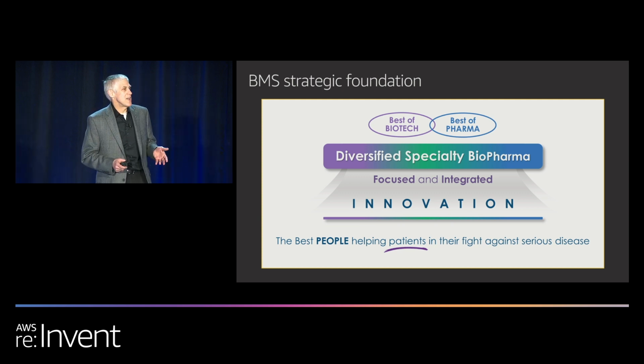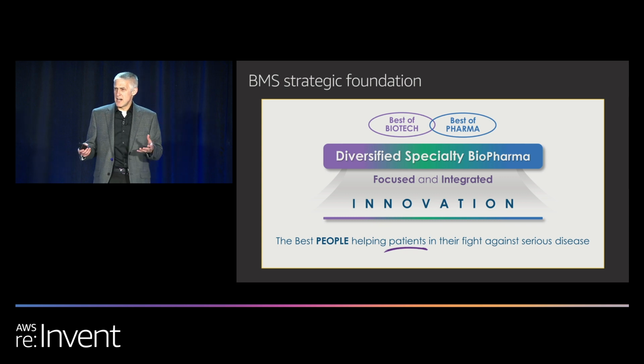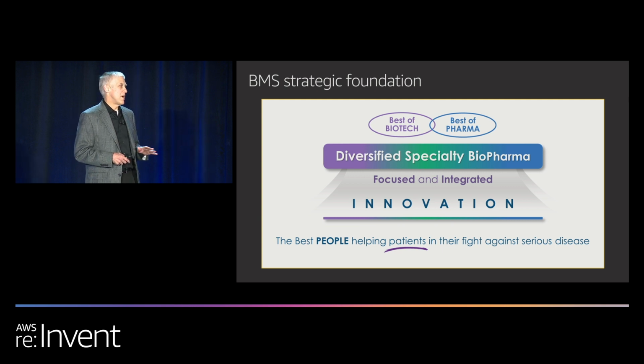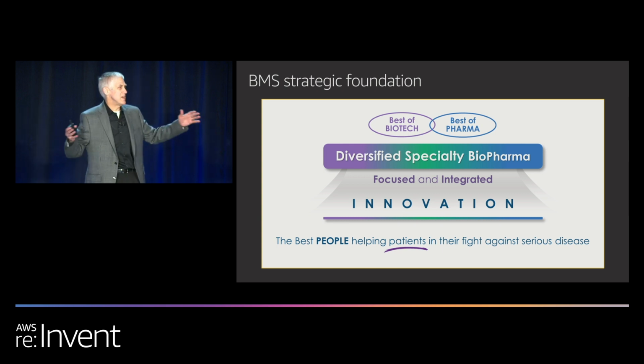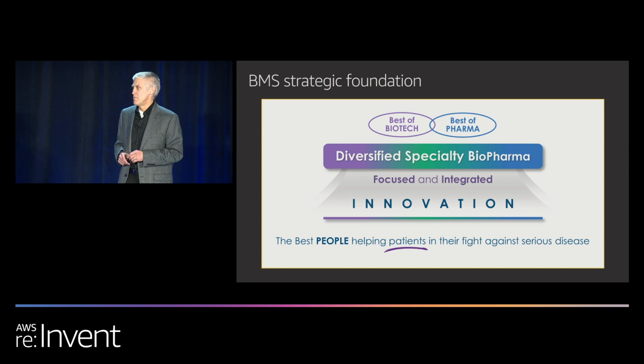We said pharma is not a bad thing. Pharmaceuticals are a really good thing. A lot of strength, size, the ability to handle clinical data, work with regulatory bodies. But we're also seeing that the biotechs out there are really nimble and agile and can follow the science, almost turning on a dime. And so we said, we want to bring the best of both of those together. And we want to align them so that we get the best out of both.